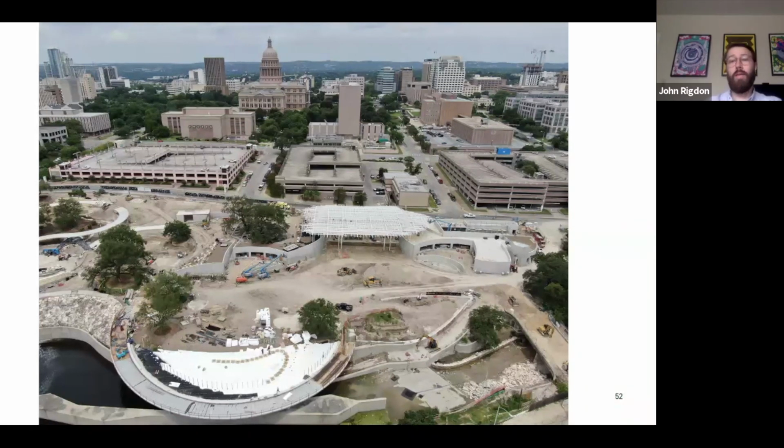Yeah, absolutely. So as I mentioned earlier, Waterloo Greenway is 35 acres. This is 10 and a half of them. There's a lot more to come to be excited about. So phase 2, we call Creek Delta, which is from 4th Street down to the lake. And we're nearing construction on that. So we hope to be in construction in the first quarter of next year.